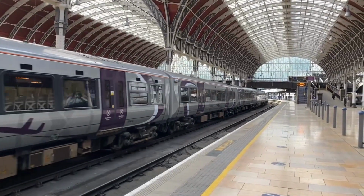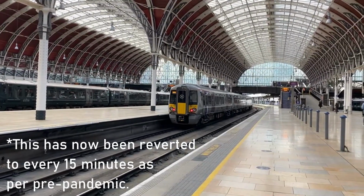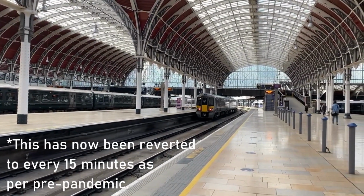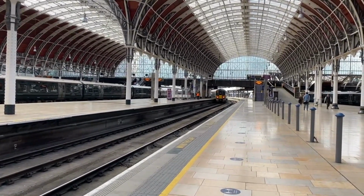Heathrow Express is the most well-known and well-used operator on the route, running approximately every 30 minutes between London Paddington and Heathrow Airport non-stop, the first stop being Heathrow Central for Terminals 2 and 3.